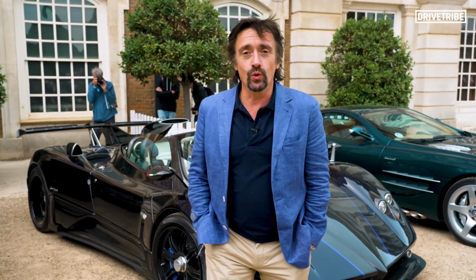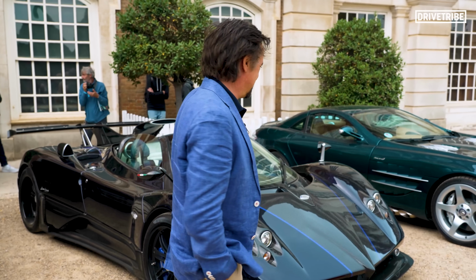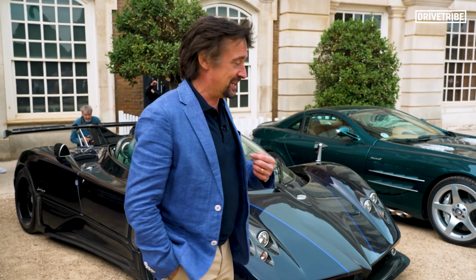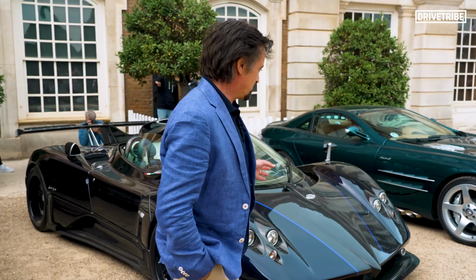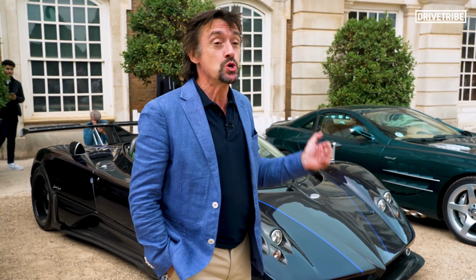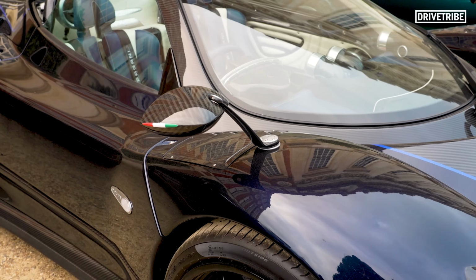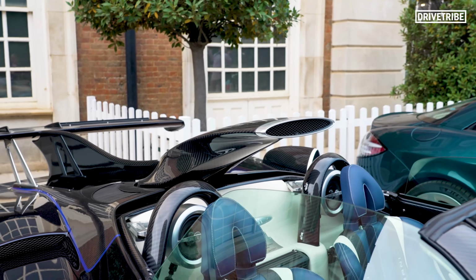This show isn't all about exotica and excess, but some of it is. And if you're going to do that, well, you've got to have a Zonda in it. They've always had a soft spot in my heart. This is the 760 VR. It was a roadster that was taken back at the customer's request and given a huge amount more power. What I love most about it, well, apart from visually, I think it just attacks you. That huge air intake there.